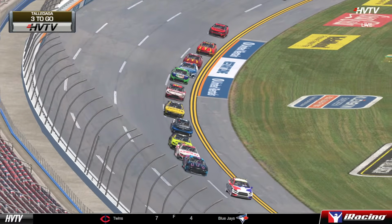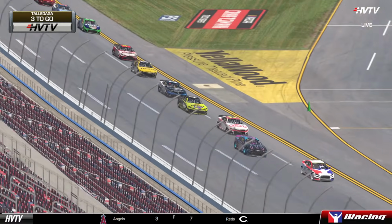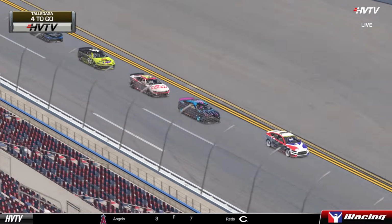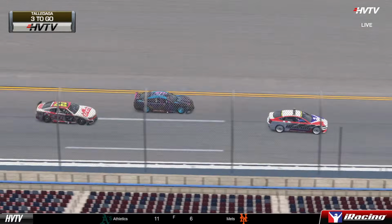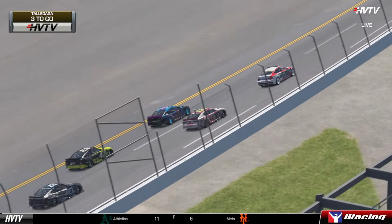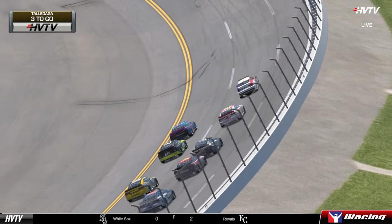We will be going into NASCAR overtime here. And I'm pretty sure we're given unlimited in my checkers here. Well, technically not unlimited. I think we technically have 15 in my checkers, so I'd hope that we don't have to use all of them.